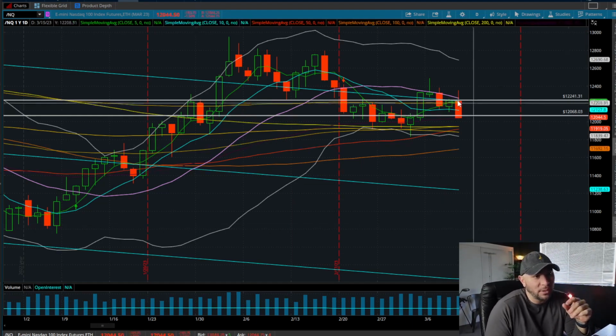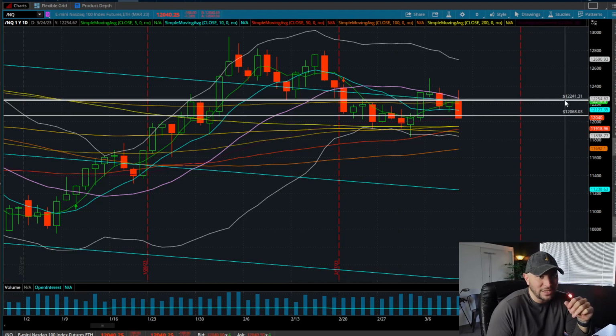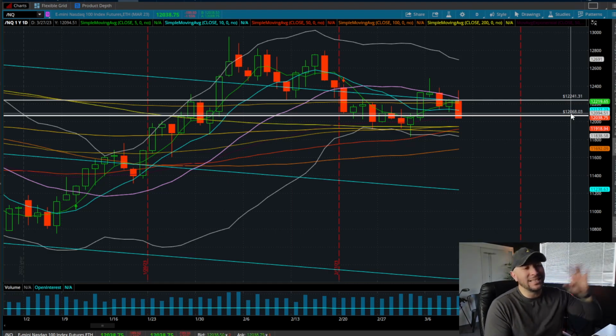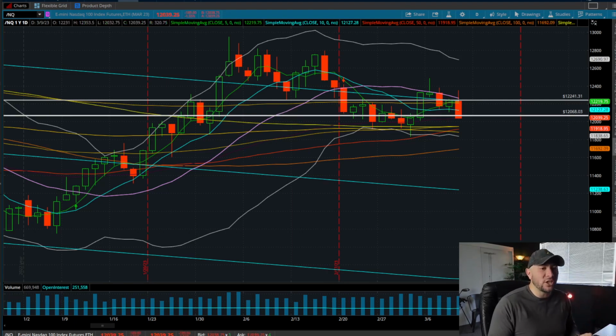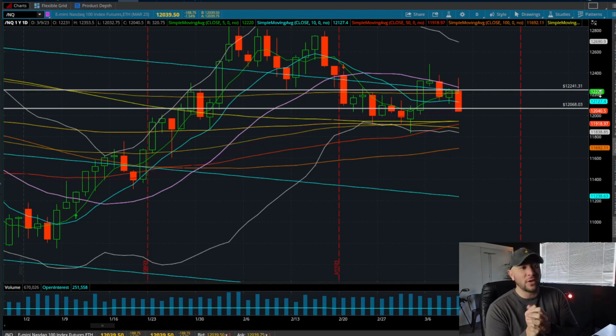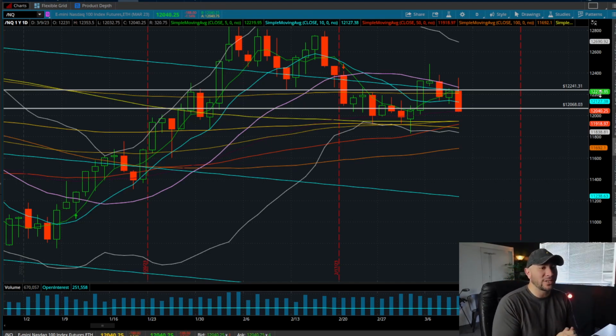So I have a couple of trend lines marked out. These white lines here, this 12,241 and 12,068. These were levels that I put in the Discord yesterday to mark out, if we potentially lose these areas, things can get aggressive. Well, they got aggressive a lot before we hit that downward trend line.